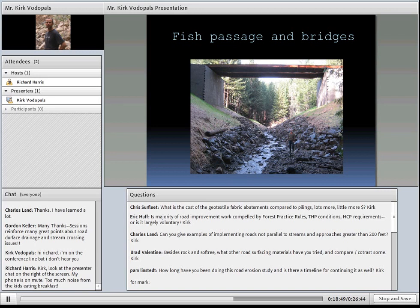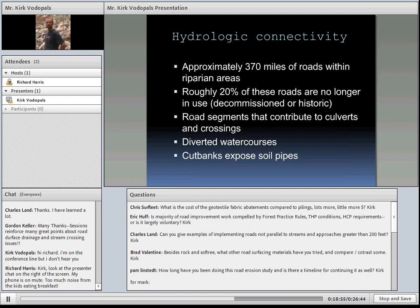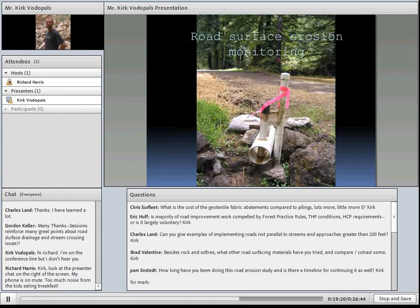So another major issue on the landscape is hydrologic connectivity. Approximately 370 miles of roads are within riparian areas, and 20% of these roads are no longer in use. They're decommissioned or historic. So we want to monitor for hydrologic connectivity and road surface erosion. And one of our monitoring programs, one of our many monitoring programs, is road surface erosion monitoring. We're implementing this out in one of our focus watersheds in the South Fork Albion.